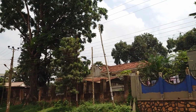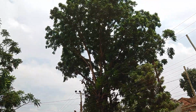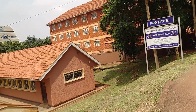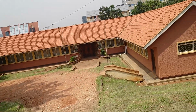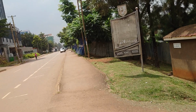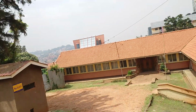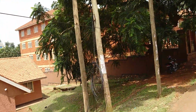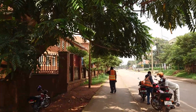I think right now it lays vacant, appears abandoned. I don't know for that. Oh, this is actually the Uganda Girl Guides Association Baden Powell House. Sorry that I said it was for Scouts. I stand corrected. And this neighbors St. John Ambulance, Buganda Road Playground, and right here is the YMCA Comprehensive Institute, and Buganda Road still continues.